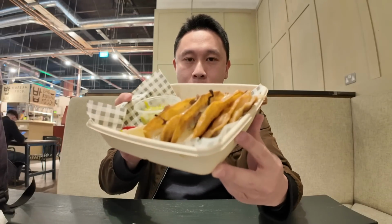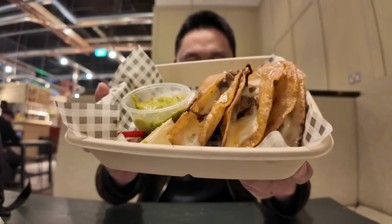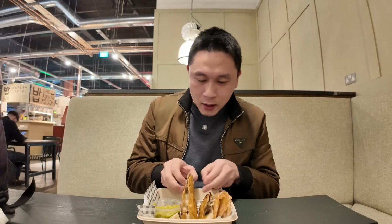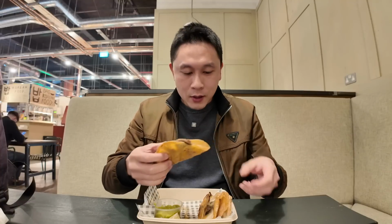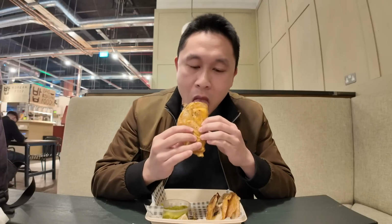Okay, next up, let's move on to these tacos. I'm gonna check those out. So I've got 3 beef tacos with a bit of, I think it's pico de gallo and a guacamole. Now let's try out some of these tacos. And have a look at that. So crispy on the outside. I don't know if you can hear the hardness there and the crispiness of it. Got cheese in the middle, beef. Let's go straight in for a bite of this.